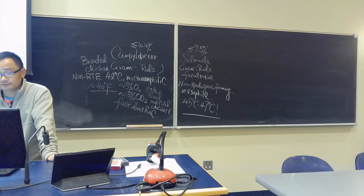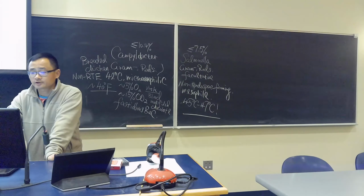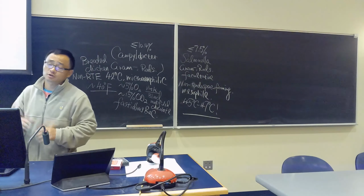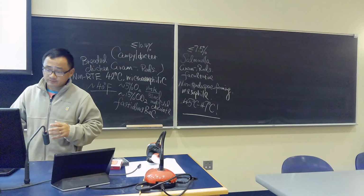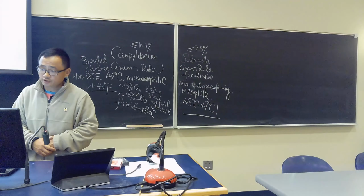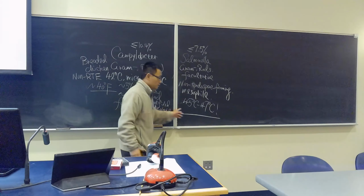However, we have to emphasize that scalding is a major point for cross-contamination, because from the skin surfaces of contaminated carcasses, bacteria will be spread to uncontaminated carcasses. And when we see a scalding procedure, we will really care about the flow rate, fast or slow. The direction, is it countercurrent to the water flow? And we will talk about the importance of that. Is it multi-stage or a single-pass scald? And the temperature control is very important.